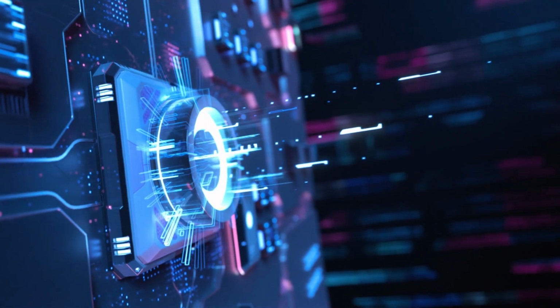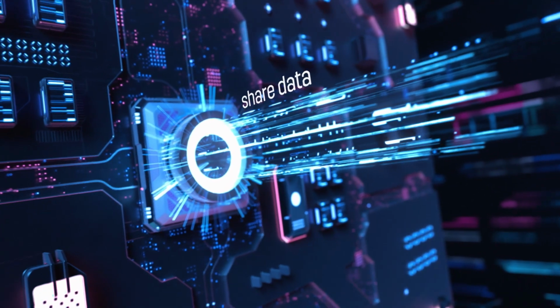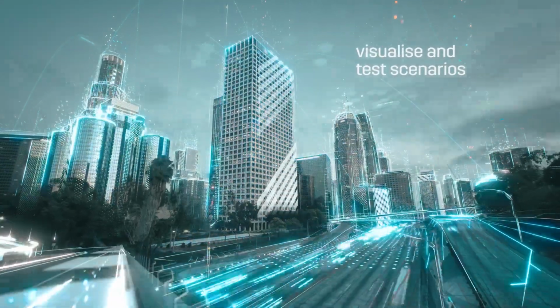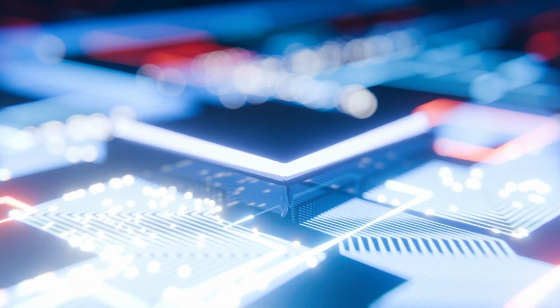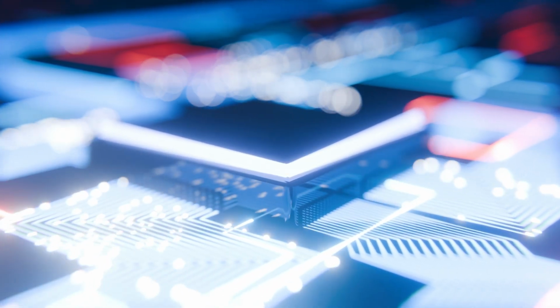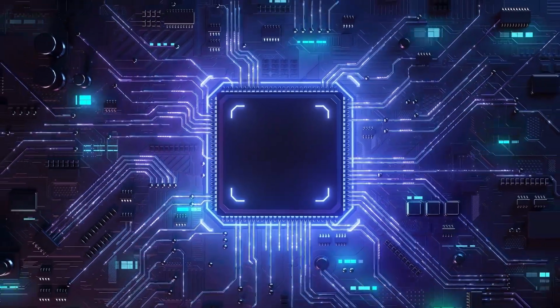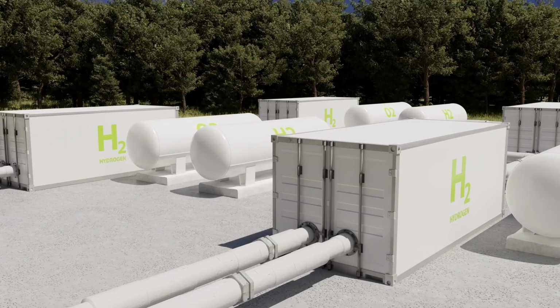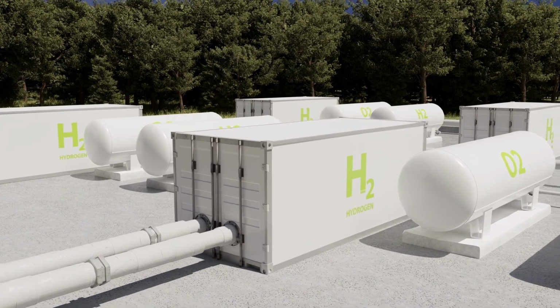To transition to a net zero future, we need to be able to effectively share data, visualize and test scenarios, validate and verify technologies. Maximizing this digital capability will be a critical enabler in creating the infrastructure required for multi-gigawatt scale creation of hydrogen for export through a pipeline and for the green fuels for local decarbonisation.